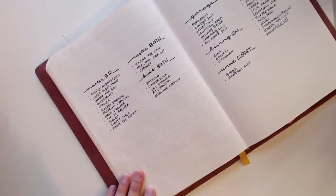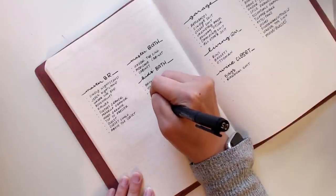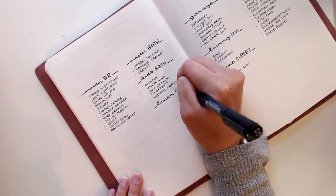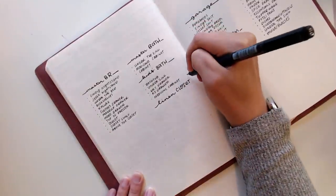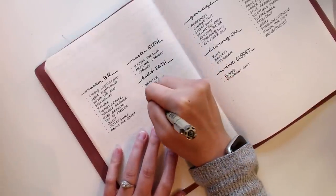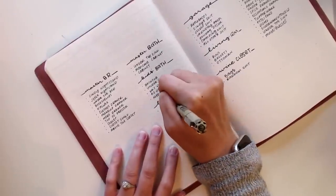I don't think so. All right, so we're gonna do the linen closet. Got the ginger ale. Which is basically three sections. Linens, so my towels and extra sheets. Linens, because I can spell.